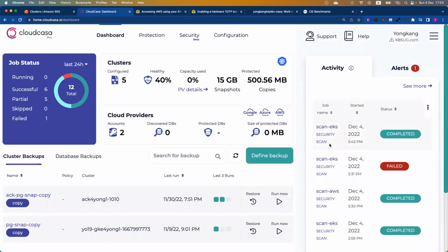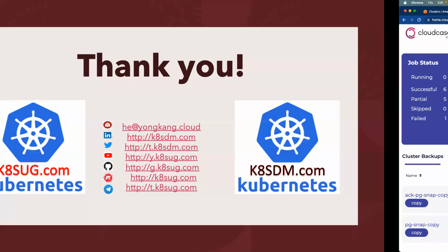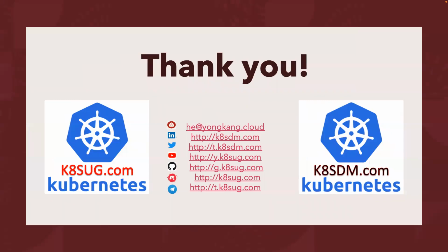So let me go back to the dashboard. Yeah, I think that's pretty much all I want to cover. If you have a job fail, it will mark it as failed. So you can easily know if the environment is running correctly. Also alerts, it'll give you some more alerts because my previous security scan for EKS job failed. Let me come back to the slide. Yeah, I think that's all I want to talk about for today.